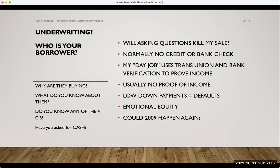So underwriting is really trying to figure out who your borrower is. So what do you know about them? And while you're finding out things about them, you want to find out if they just want to pay cash. I know land investors who are either completely cash sales, or 90%. I also know some land investors that are 75% on terms. And really what they're doing is they're flipping land to make long-term installment notes. They're really running a finance business with land as the commodity.